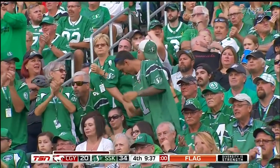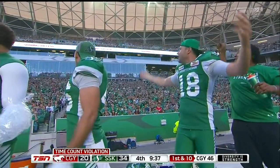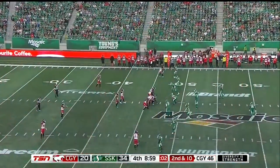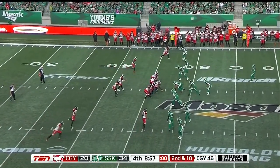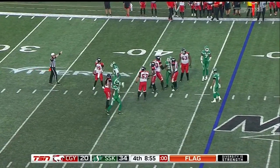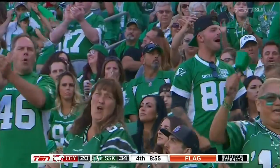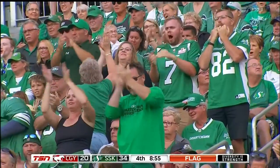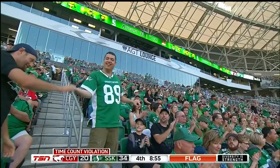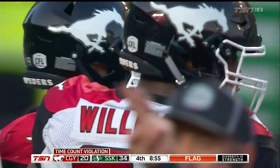Time count violation. Calgary, number 19. It's a 5-yard penalty. And then it's first down. Regardless, that's on Bo Levi Mitchell. That's just a no-no. The unbeaten streak on the line. Flag comes down, and it's another time count. The entire Saskatchewan bench is encouraging it too. Time count violation. Calgary, number 19. 5-yard penalty. 2nd down.